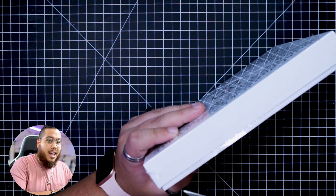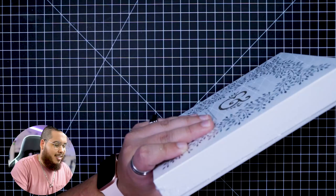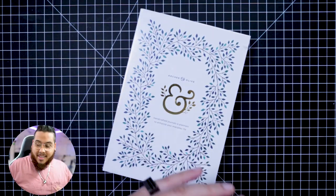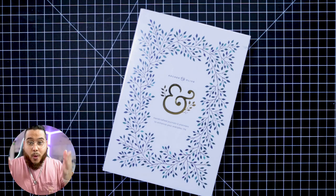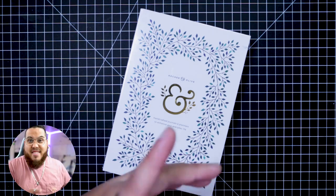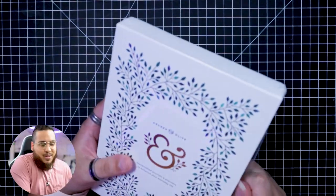What if there was a journal that you can have in physical reality and you could bring it into virtual reality and work on it in virtual reality and then have it manifest physically? Just gotta combine both worlds, you know what I'm saying?